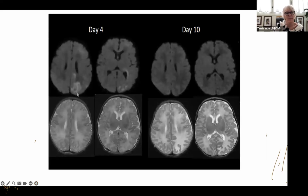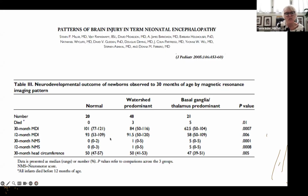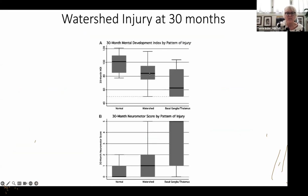Again, the parasagittal type of injury that you can see here as it was displayed in that infant, you can see it now posteriorly in this baby on the early diffusion weighted imaging. That's not apparent by day 10, but now apparent on the T2 by day 10. And that kind of watershed type of brain injury is often hard to pick up in the neonatal period. There's pretty subtle neurological signs apart from seizures, but these children are at risk for a loss of IQ points, and it seems to be around 15 IQ points on follow-up. And you can see here that change in their IQ points is shown by Stephen Miller's beautiful work.